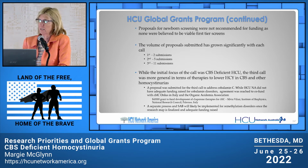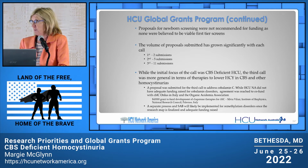And we've just really started to engage and have fundraising from some of the cobalamin severe MTHFR. So we have had some funding to allocate, but not enough to give a $40,000 grant. And it was Brittany's suggestion. I don't know if it's Brittany in the room.